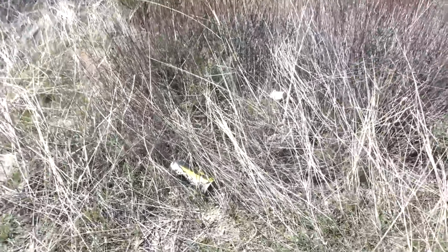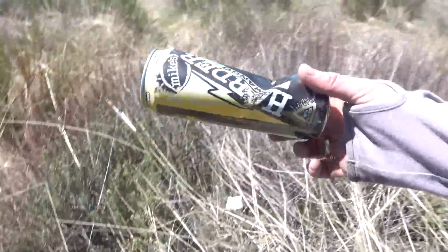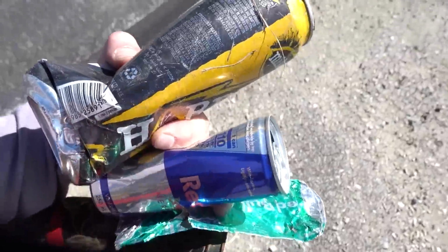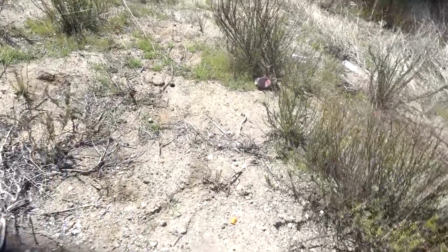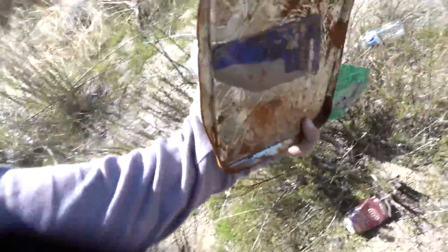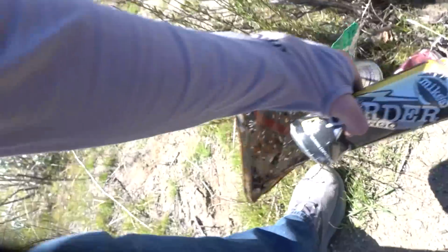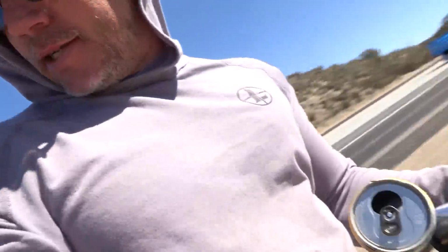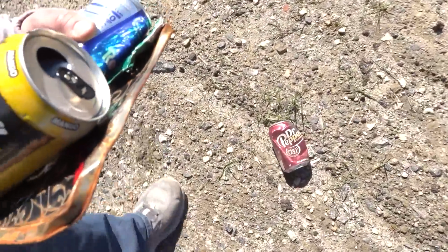Hold up, hold up, hold up. Look at this giant dude. Dude, Mike's Harder Mango? Heck yeah, dude. Ah, no, I need that. Dr. Pepper can. Check out my haul though. I found this piece of metal and that piece of metal and a bunch of trash. So we can get this Hummer back on the road in no time. All right, I was jokingly talking crap about Californians earlier. I know a lot of Californians that I really like. Dang it, this Dr. Pepper can does not want to go with me.